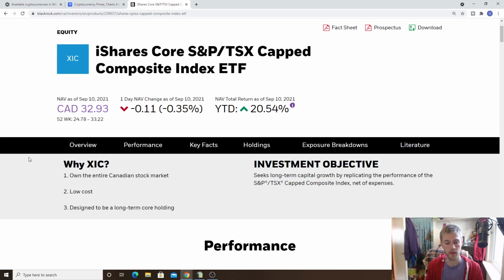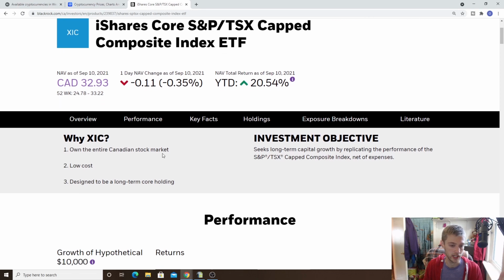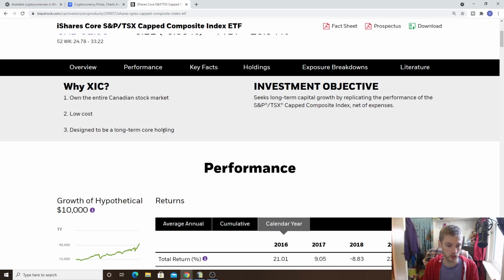This really is an example of an ETF that if you wanted an ETF that you could just hold for all your Canadian stocks, this is one you could 100% do that. It's exposure to the entire Canadian market, so you could think of it like an S&P 500 for Canada or something like that, really focusing on the broader base Canadian market, and it's going to have a little bit of everything in here. It's low cost and is designed to be a long-term core holding, and I would 100% agree with that.